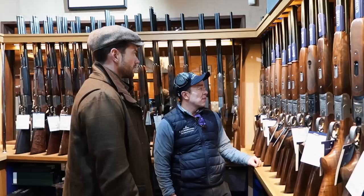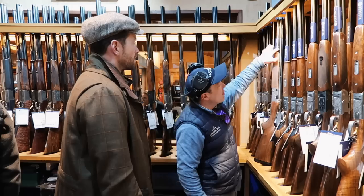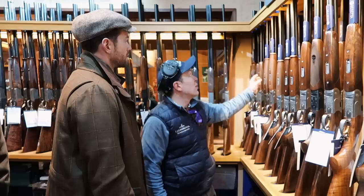Coming to options, so this is what you call a sporting model. Designed for clay shooting, with a ventilated rib, slightly wider top rib, and obviously you've got extended chokes at the end. But you can have what they call the field version. That's actually a Vittoria, that's designed for the lady.